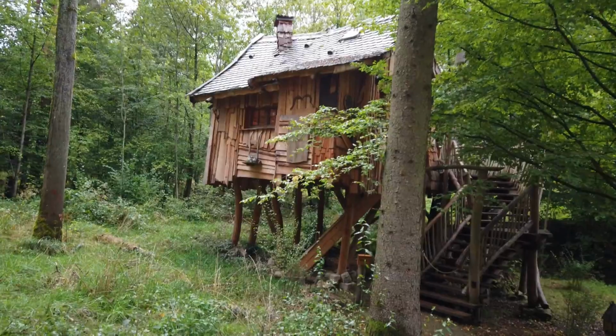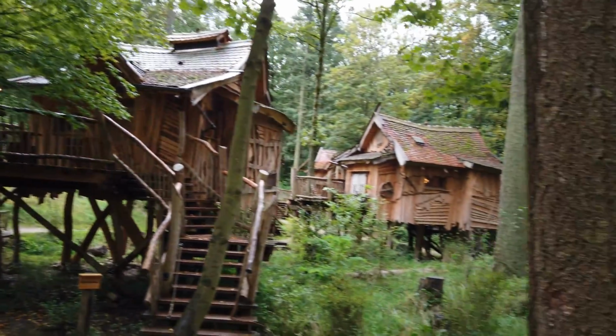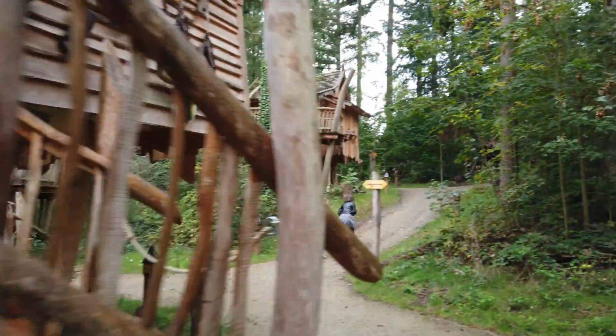First up, these tree houses are absolutely gorgeous, set in this lovely, quiet, relaxing woodland. They look absolutely stunning.